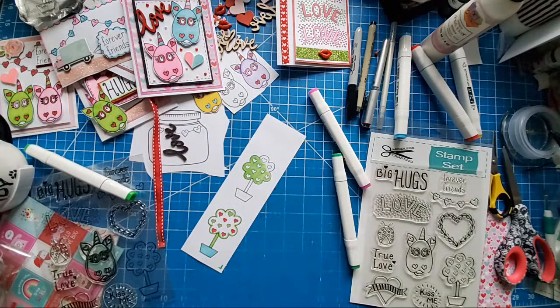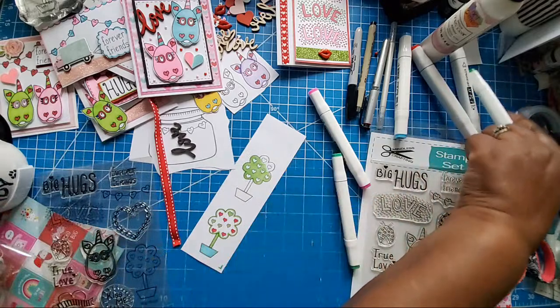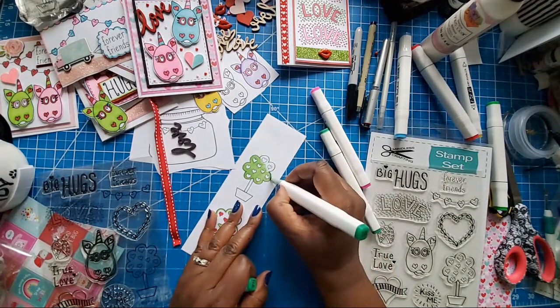So, my marker, my Adaxi. This is my first time having an Adaxi marker dry up on me. So let's go ahead and try this color. This is a good one right here.